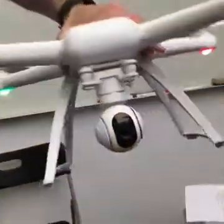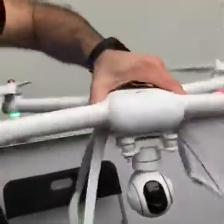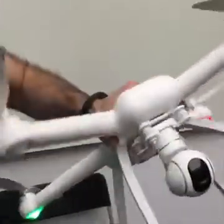I always like to show this. This is the gimbal in action. You can see basically how it keeps the camera pointed in the same direction at all times. It's pretty cool, right?